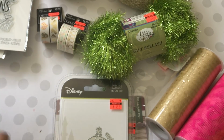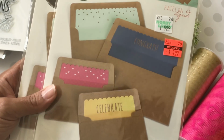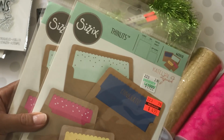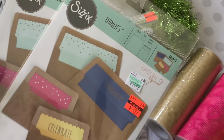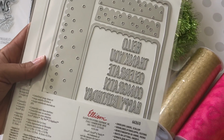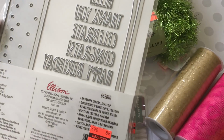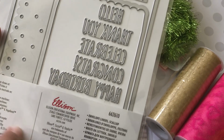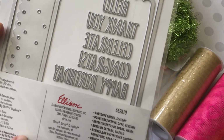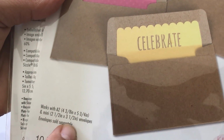And then I also picked up this Thinlit, and it's 10 dies, and they're the envelope liners. And I did pick up two. I picked up one for myself and one for a friend. And what I liked about it was that it does fit an A2 size card, and there's also another option for a smaller card. Let me just see, where does it say it? Oh, A2, here it is right here, you guys. So it works with A2, and then it also creates a mini card, so 2.5 inches by 3.5 inches.